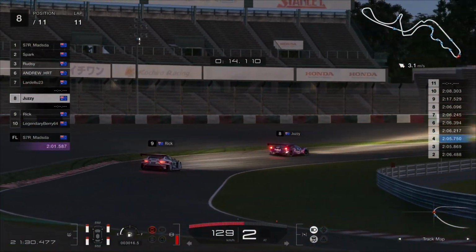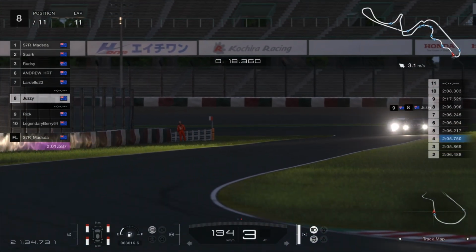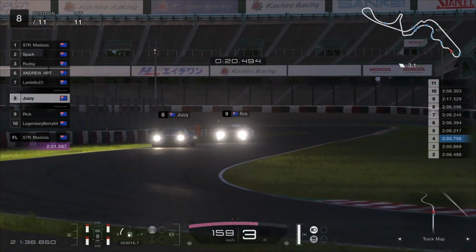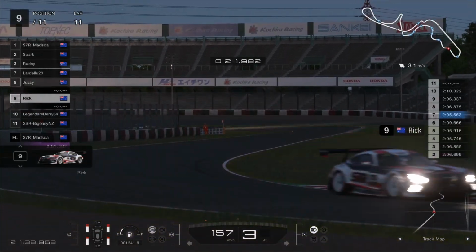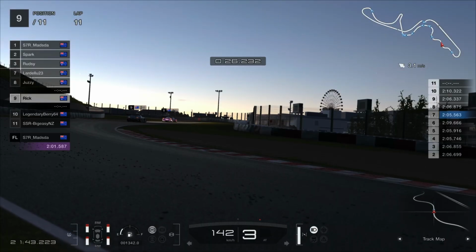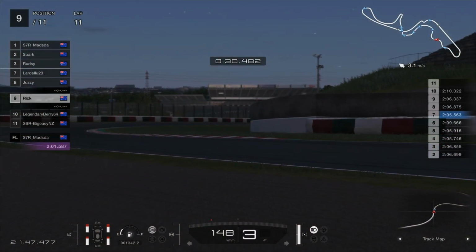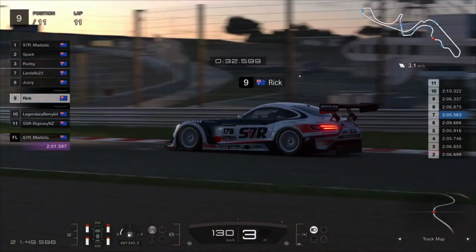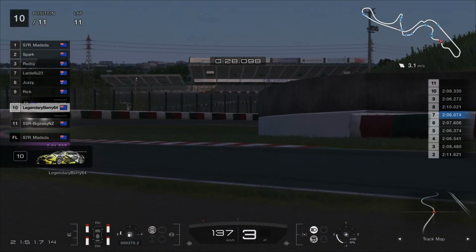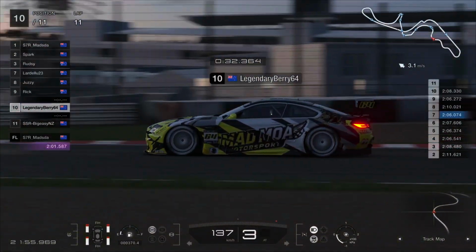Absolutely flying. Okay, Juzzy in 8th. Those mediums hardly any wear on them. Some very good car control from him. Rick now all over the back of him. He's just sitting under a quarter of a tank too. So the Mercedes is quite good on fuel, even though it's got a very strong drive down the straight. Legendary Berry, we can see, has used a fair bit more in that beamer.